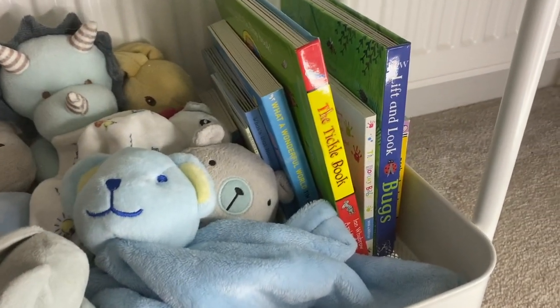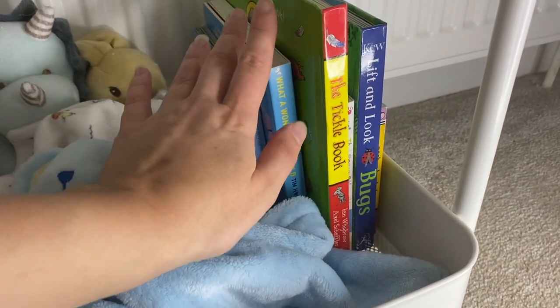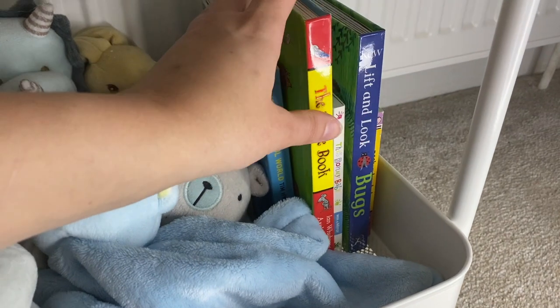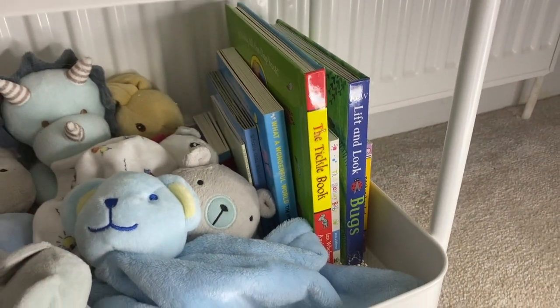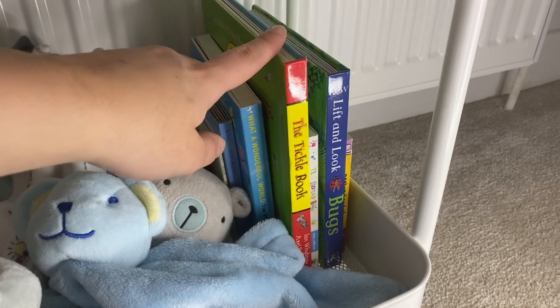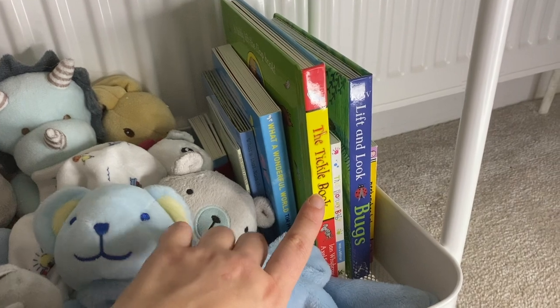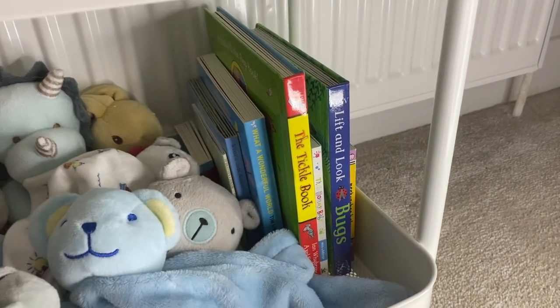We also have some books here. These are all of Greylan's books. We need loads more books, but I am working on a collection. So these are the books that I read to him on a night time. Obviously not all in one go, but yeah, we do like to pick one or two books for his bedtime routine. He loves the Tickle book, and he actually loves this bug book as well.